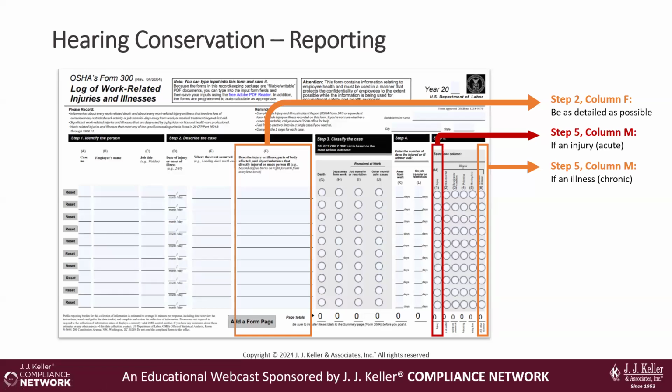So when you enter a recordable hearing loss case on the OSHA 300 log, you must check the 300 log column for hearing loss. And here's where you would record that hearing loss. We often get asked about recordability of varying levels of loss. So for example, a hearing shift in both ears, would you count that as 2 recordable, 1 for each ear, or would that be a single recordable?